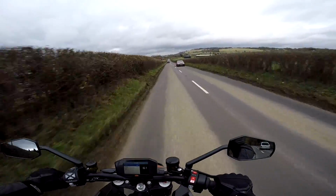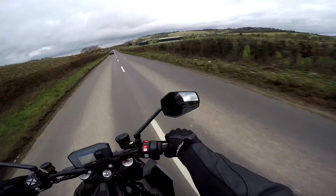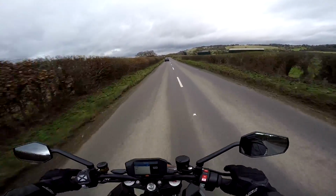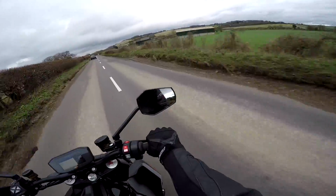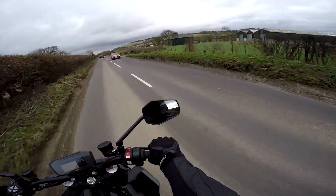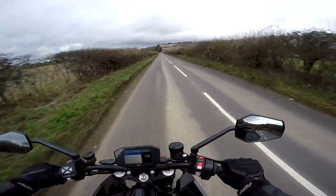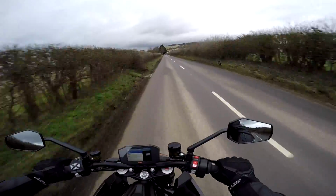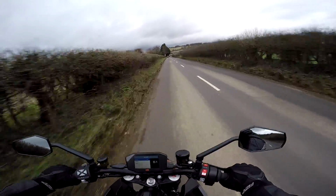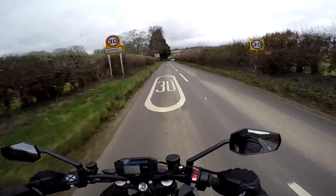Oh yeah, even in top gear she wants to pull. Let's just try these brakes. Even the back brake's pretty good. Alright, let's slow right down a bit. Let that car get away from us. Wow! The front wheel just lifts off about an inch off the deck. And that's quite enough for me, thank you.